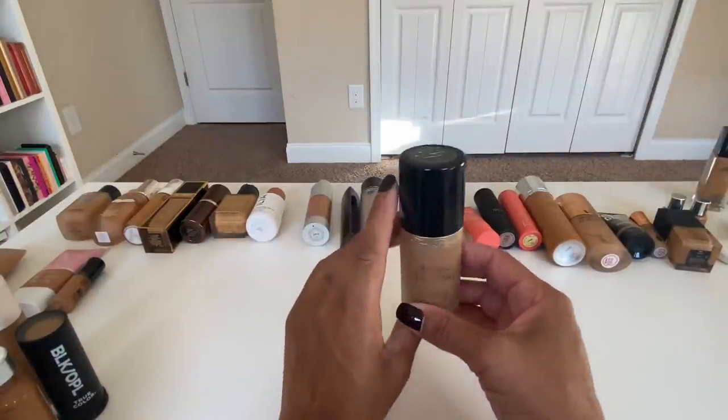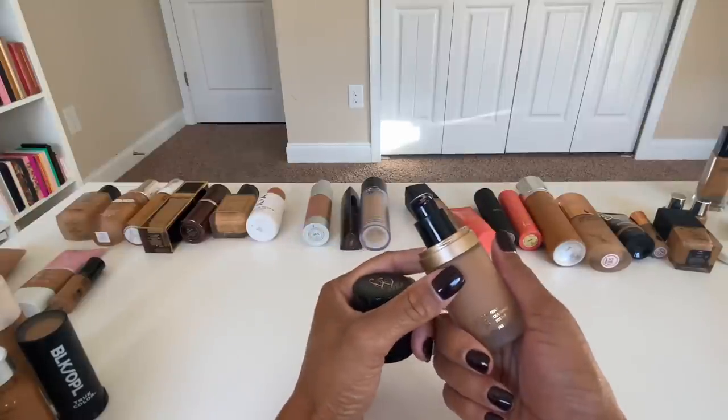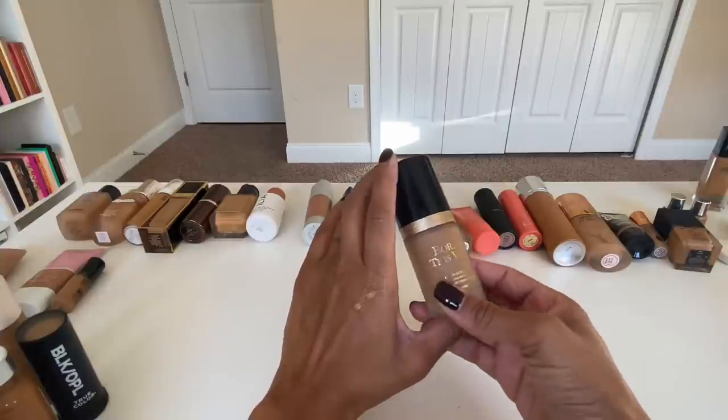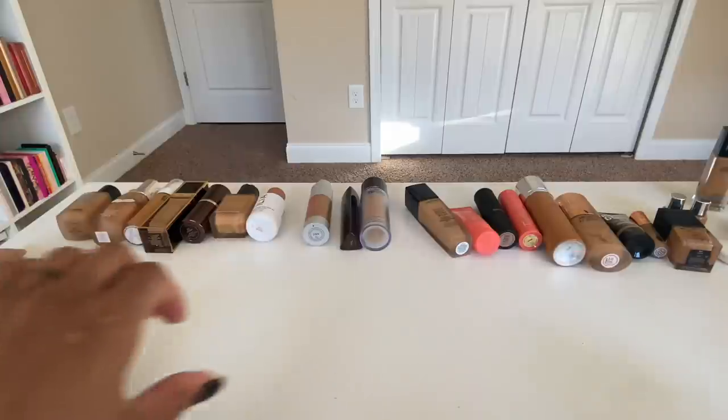Too Faced Born This Way foundation. I wear the shade Caramel and I need to start wearing this one more because it's a beautiful one. It's one of those classic foundations. Even if I don't really wear this a lot, I have to keep it because it's just a classic, but I do like it.